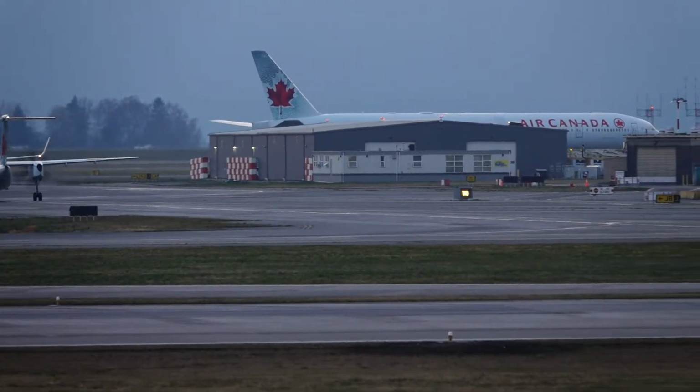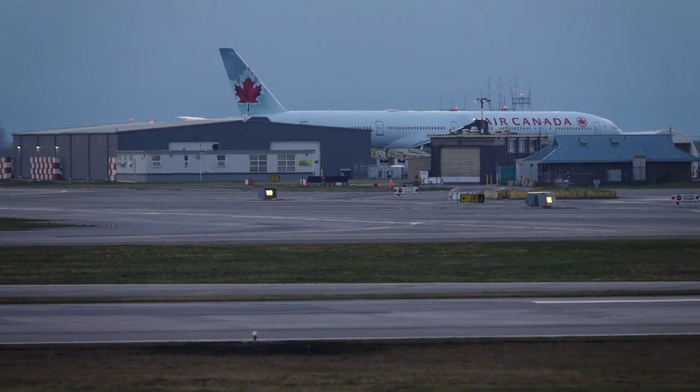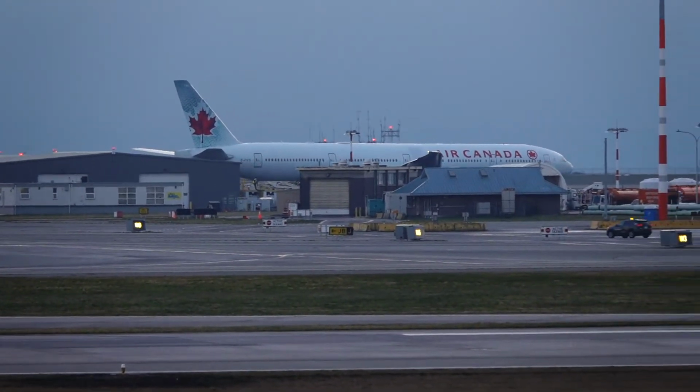Here, this is our London Heathrow service taxiing out, right there.